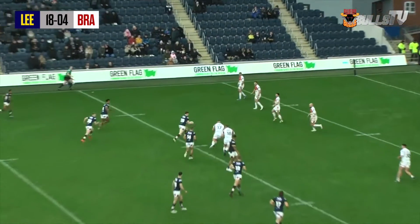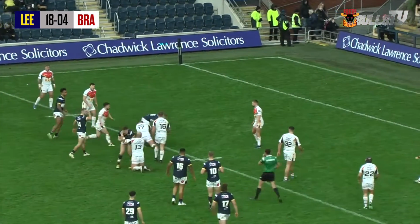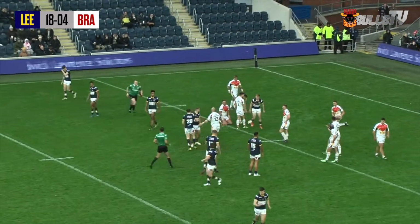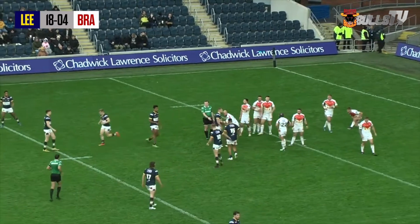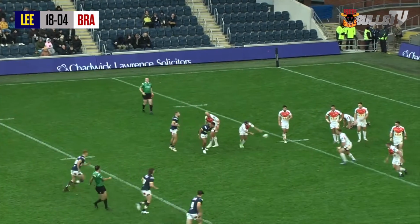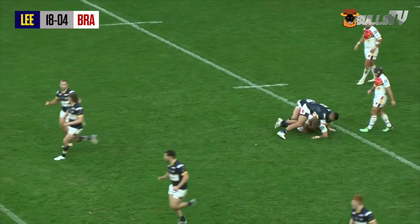Bradford post, they're going to shift it over on that left edge with Morgan Gannon. Gannon's gone without the ball, it's an error there from the Rhinos. A changeover in possession. Scoreboard says the same. Rhinos 18, Bulls 4. Leeds coming up with error number 8 of this game, and this second half. And Bradford now looking to build a little bit of momentum.